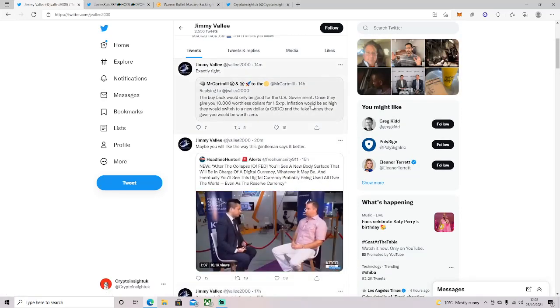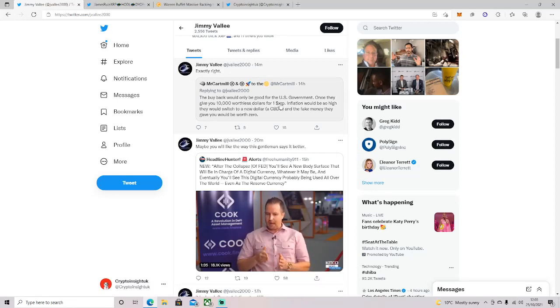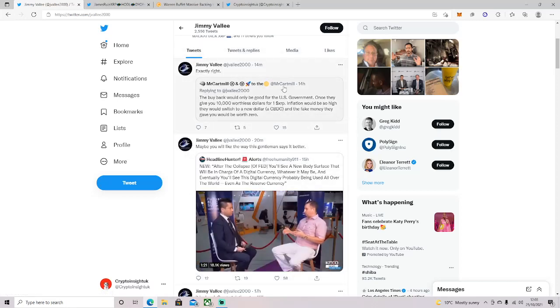And he's also retweeted this. The buyback would only be good for the US government. Once they give you 10,000 worthless dollars for one XRP, inflation would be so high they would have to switch to a new dollar CBDC fake money, and the worth they gave you would be zero. So let's see what happens, guys. I think there's a lot of speculation behind this, but it's just a bit of an odd story, for sure. Definitely something to keep your eyes on.